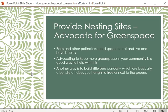So advocating for green space is really important, because this is where bees and other pollinators eat and live and have babies. And advocating to keep more green space in your community is one of the best ways to help. When green space like this is developed, the pollinators tend to lose their space to eat and make homes.